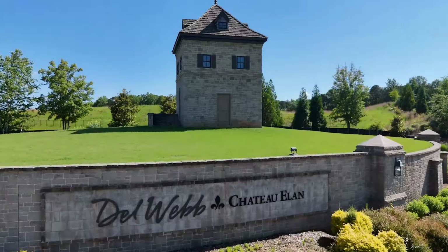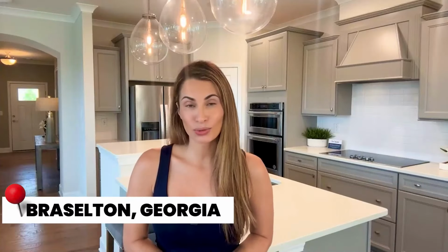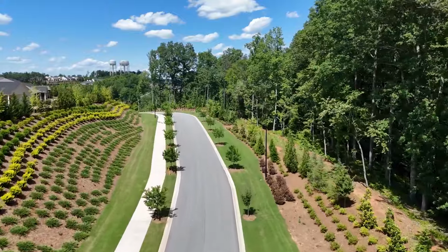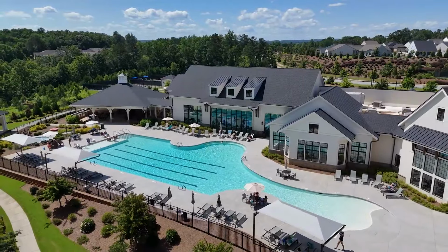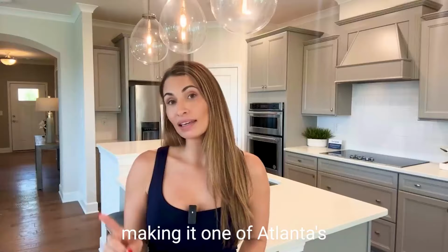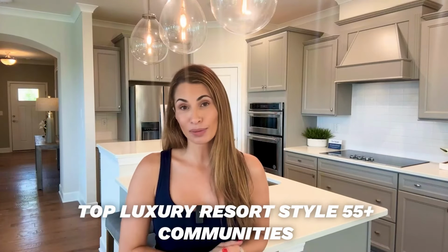Today, I'm at the beautiful 55 plus community of Del Webb in Braselton, Georgia. Now, Del Webb has some gorgeous grounds and pretty amazing amenities, making it one of Atlanta's top luxury resort style 55 plus communities.